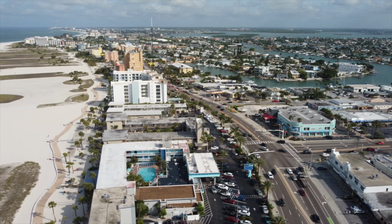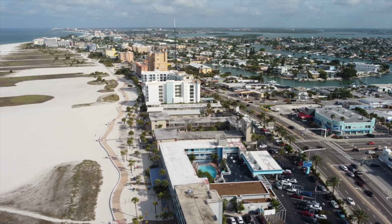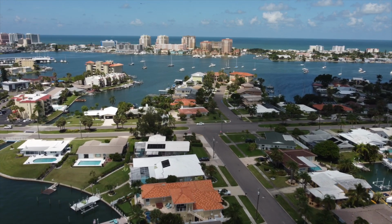These are really cool, quirky little beach towns. And if you don't want to live exactly in a beach town because maybe it's too expensive, or maybe you don't want to live in a condo, or all those kind of factors, Seminole is a really cool option.